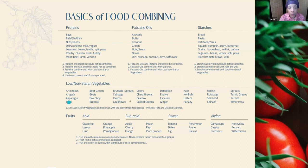Now let's talk about this row that's going across. This row, the low and non-starch vegetables, the reason I positioned that there is because all the food groups above it combine well. So anything above low starch, non-starch vegetables, whether it's protein, whether it's fats and oils, whether it's starches, pairs perfectly fine with anything in that row, okay? So the only notation that's provided for low or non-starch vegetables is that they combine well with all the above three food groups, okay? So let's take a step back.